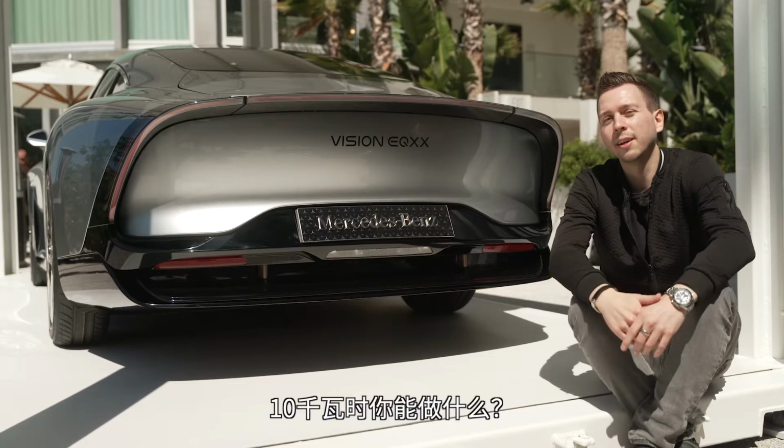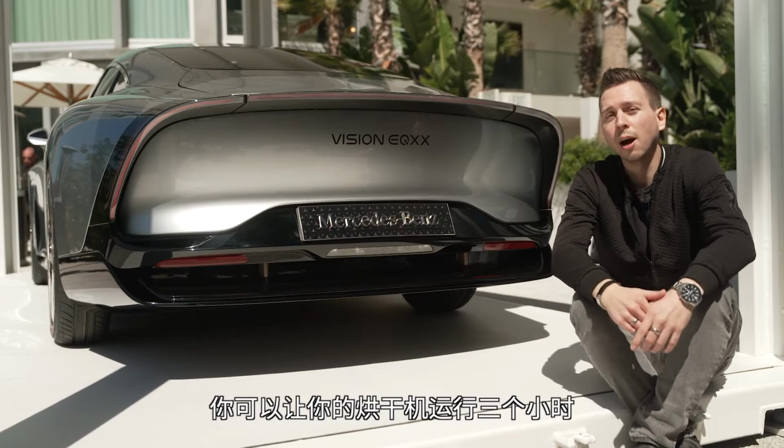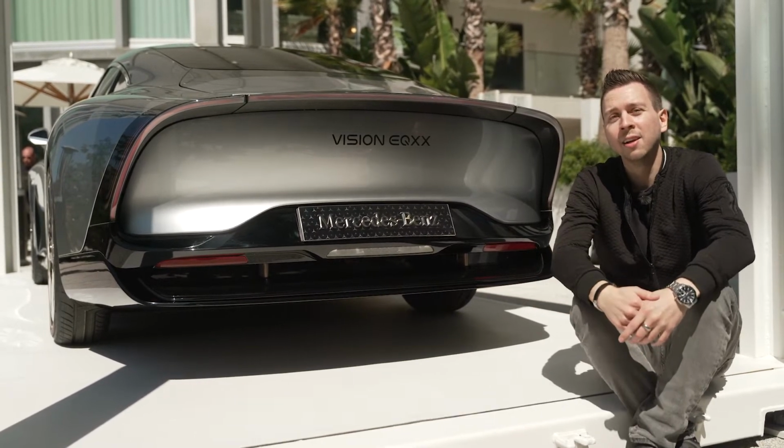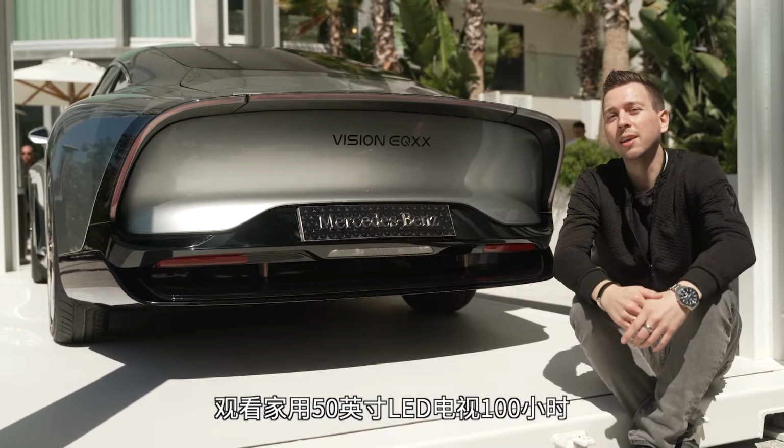I mean, what can you do with 10 kilowatt hours? For example, you could have your dry tumbler go for 3 hours, or have 3 minutes of light in a football stadium, or you could watch 100 hours on your 50-inch LED TV at home.